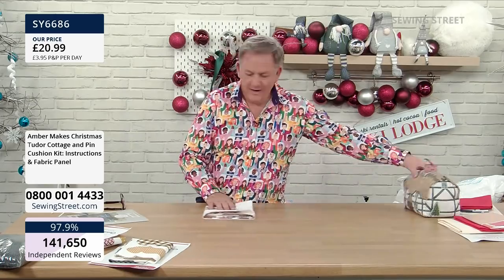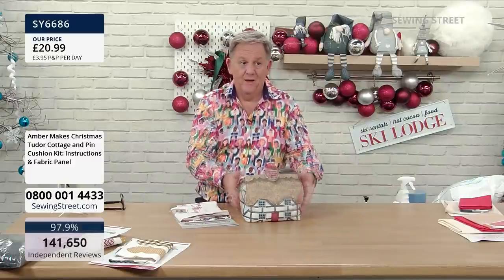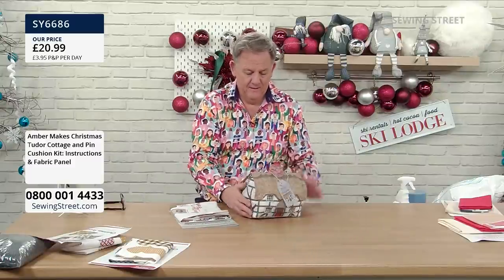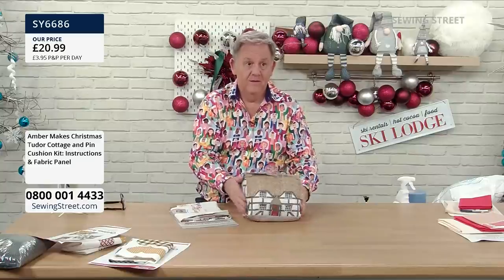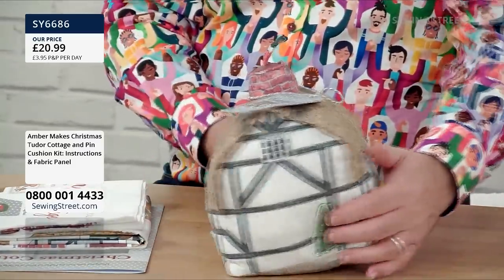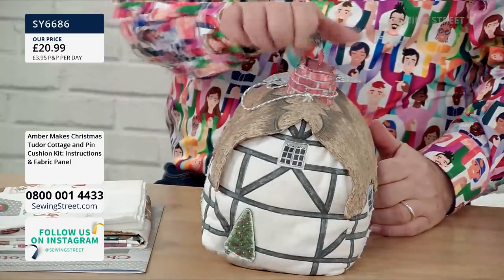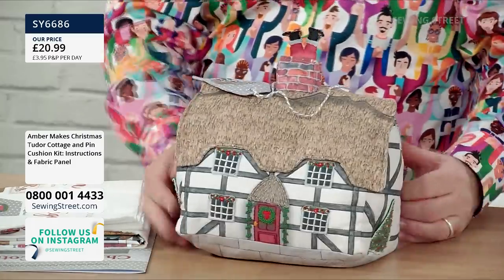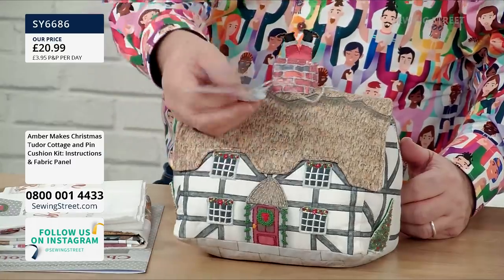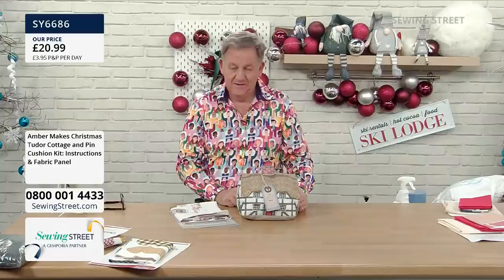Right, okay, so you get the instructions and the panel, and this is what you can make. This doorstop is what you can make. Oh, hang on, sorry, do you want me to turn it over like this? Oh, you've got it on a picture. There you go. It won't come out. Look, and then you've got a little tag. Gorgeous, isn't it?